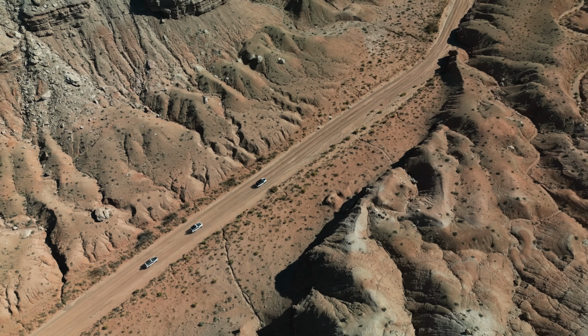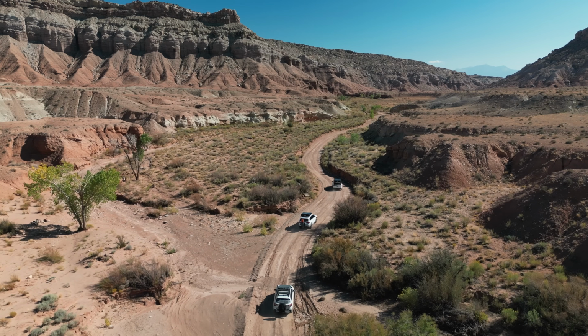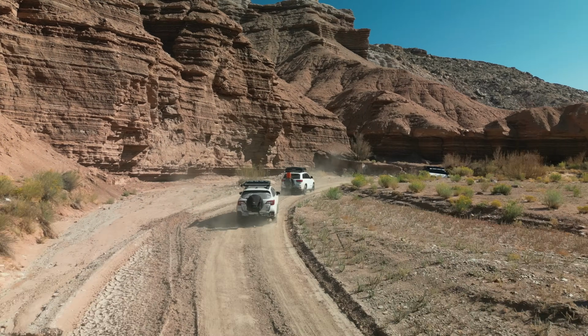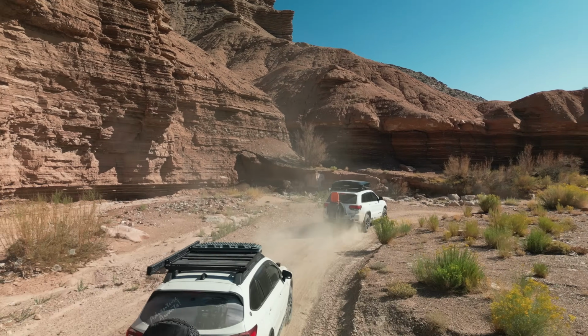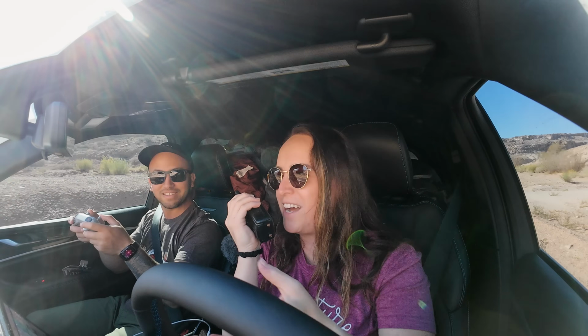As we headed into the late afternoon, we wanted to complete a trail that led from Goblin Valley to the Factory Butte area. The goal was to make it to camp before sunset, though the landscape and trail ahead would make for a small challenge to reach that goal. Just wait till you see these drone shots.